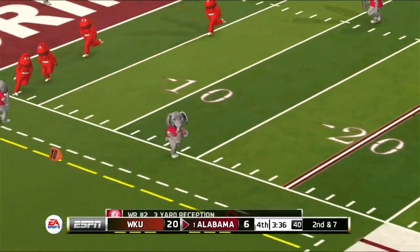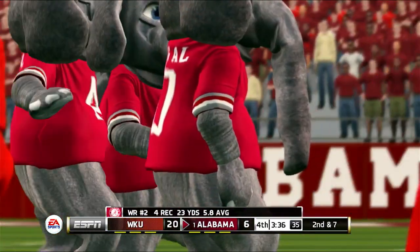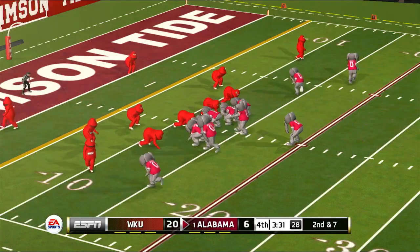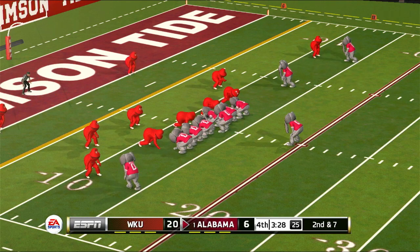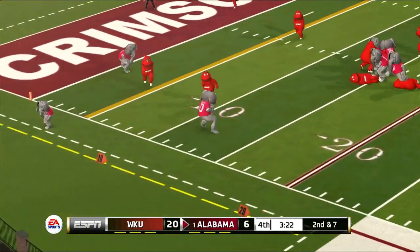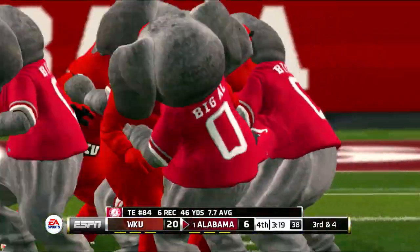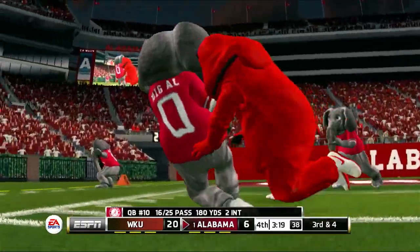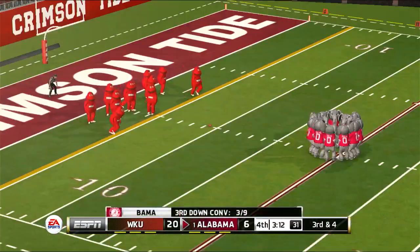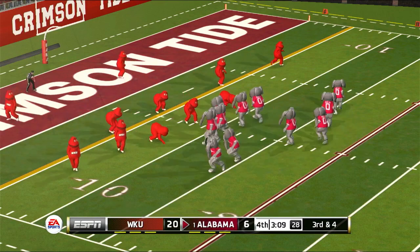He steps out at about the 13. And this play is number 8 on the drive. Pulls it in, and he's in the open field. And he's taken down at about the 9-yard line. Number 19 on the tackle at the 9-yard line. Third down. Well, they'll line it up again on third down. 2 for 2 so far on this drive.